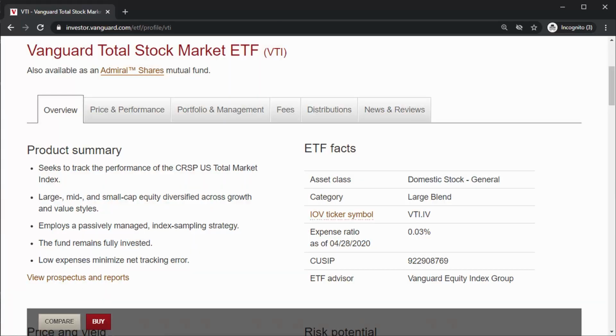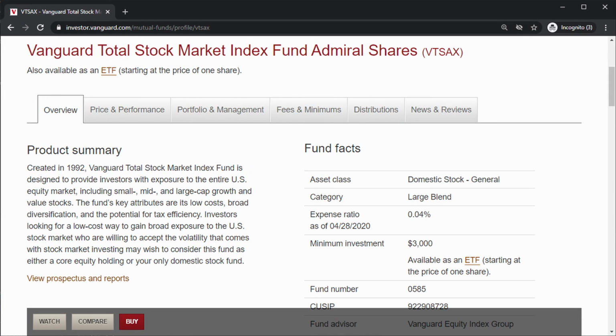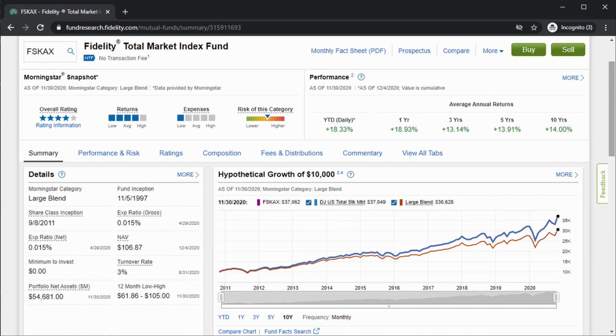For the total stock market index, Vanguard also offers the fund that's available as an ETF or mutual fund. The ETF is VTI, and the mutual fund is VTSAX. Fidelity's version is FSKAX. Note that this tracks a slightly different index, the Dow Jones US Total Stock Market Index. In practice, this has been nearly identical to the CRSP index.